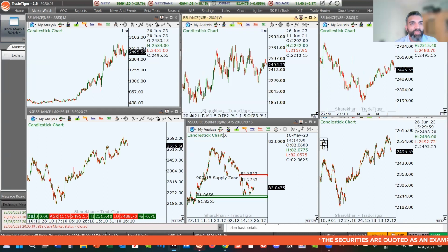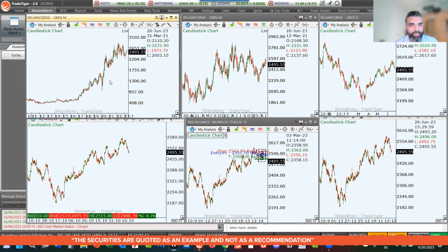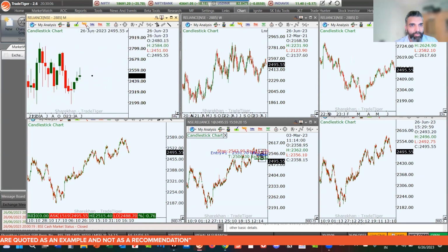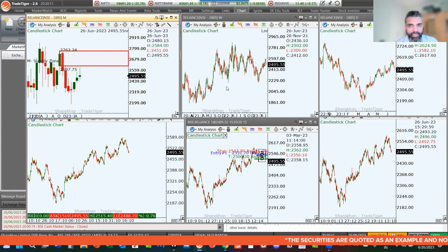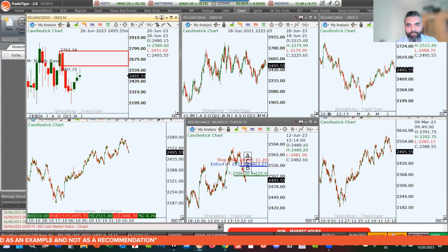With a monthly perspective, we don't have anything clear yet, but we do have this level of supply from which prices are getting some reaction. Not yet there, it could actually move a little further up. On the weekly zone, we have this.